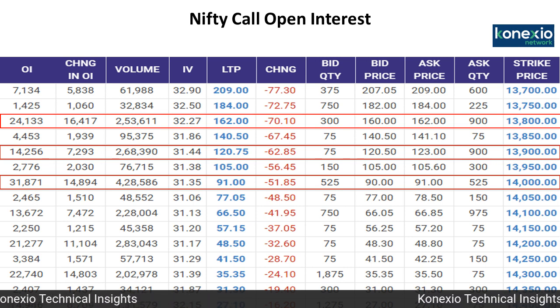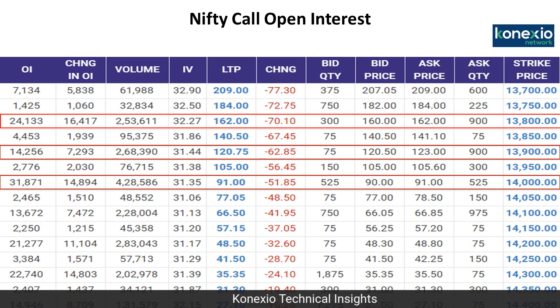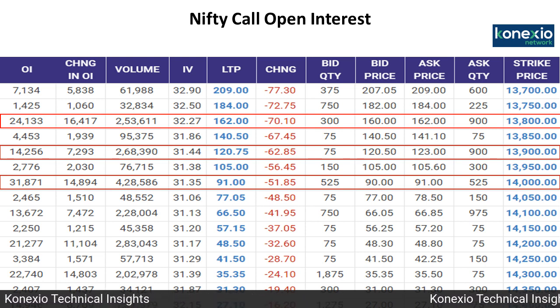Now, you can clearly see that there has been a strong writing in the upward out of the money calls of 13,800, 13,900, and 14,000 calls. So definitely this would be the crucial important resistance level one needs to watch out for.